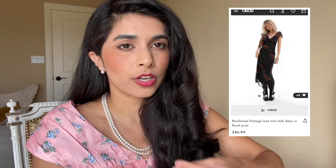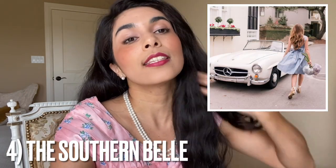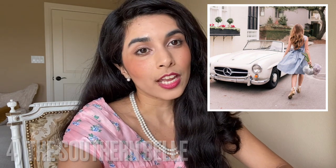Personally, I think this type of sundress looks great with a statement bag, and you could even make it a little bit grungier or edgier with biker boots and smudged liner if you really want to drive home that city girl aesthetic. The next type of sundress is what I call the Charleston Southern Belle sundress.